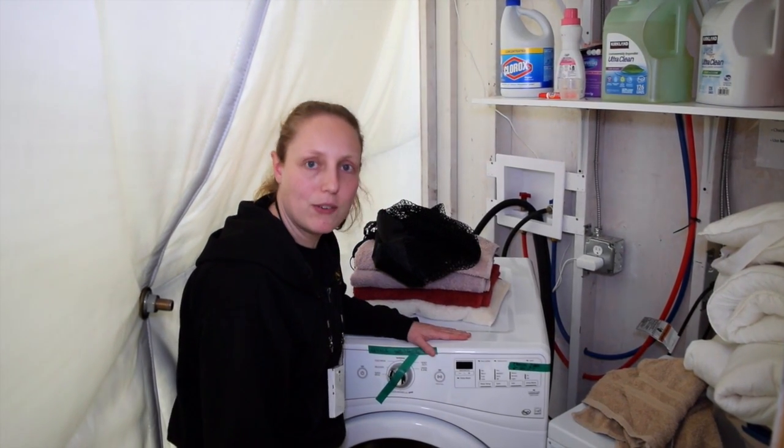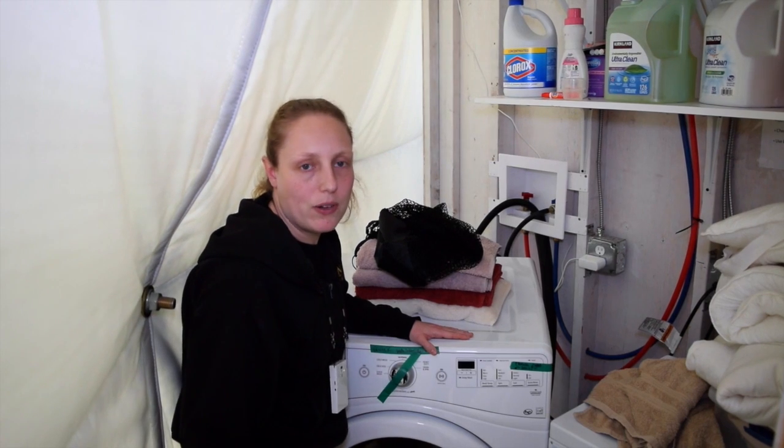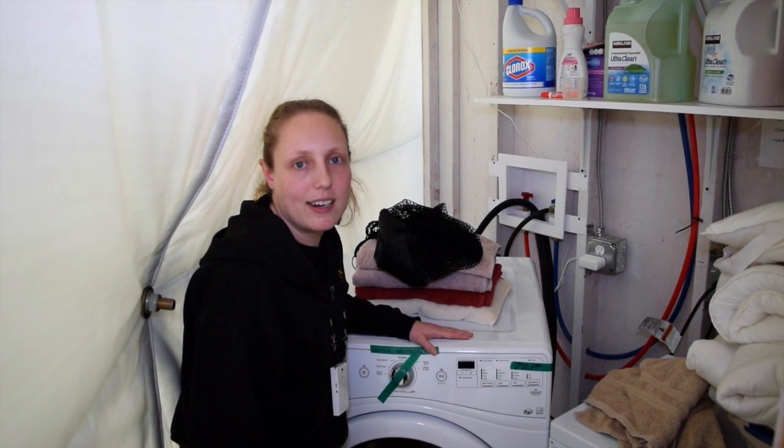And yeah, washing machine, everyone gets one load of laundry about every 1 to 2 weeks. And again, that's to spare water.